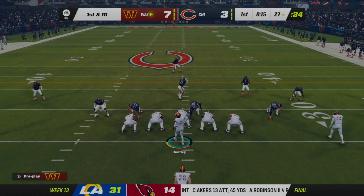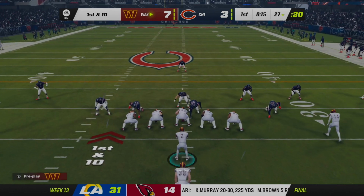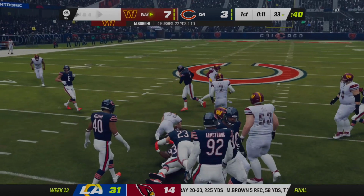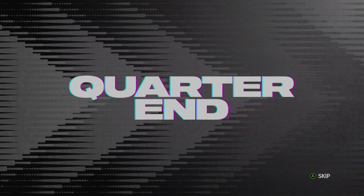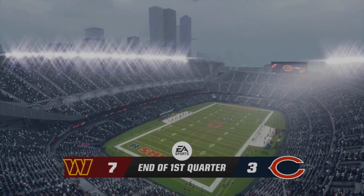Well, it has not been a bad start. 1st and 10, we're going to come out with the read option, hand this one off, Borgie down the middle. We'll continue to fight. I really like the second effort we see from him. And he will end our first quarter, sending us into the second up 7-3.